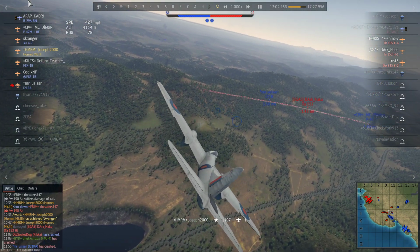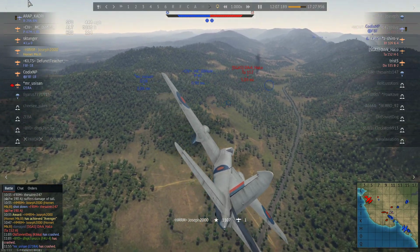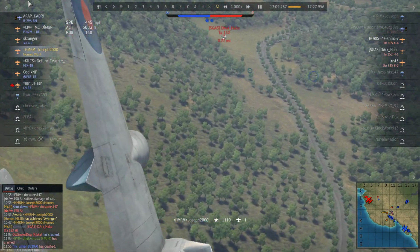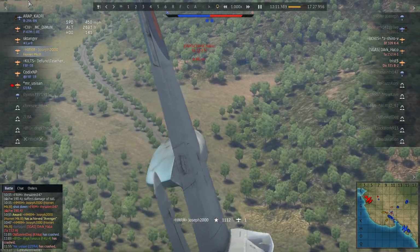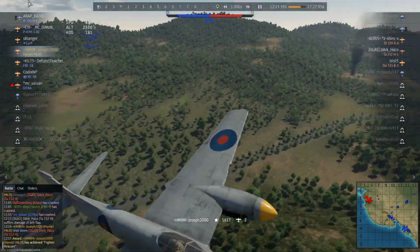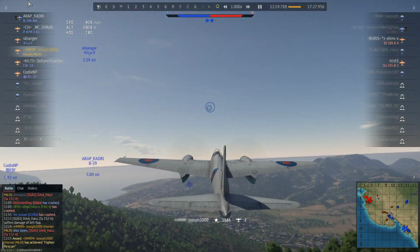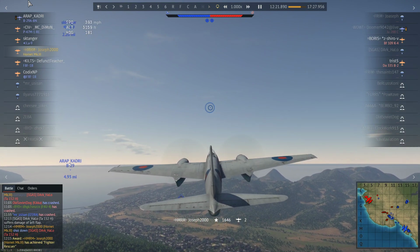And at this point the P-47 decides, yeah, I'm going to take a head on with the TAR, and almost gets bitch slapped. The TAR turns towards me. I'm trying to get a shot here at 450 miles an hour. I'm just able to do it with the rudder, which the rudder is probably the best control surface on this aircraft, and that's kill number 2.